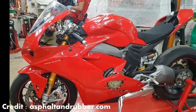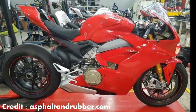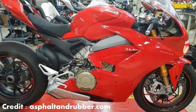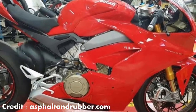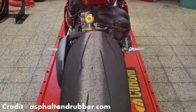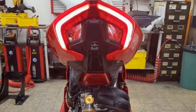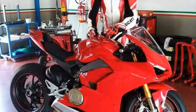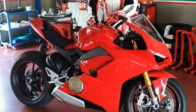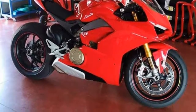By looking at these bike pics, it seems that the new Panigale V4 is more of an evolution of the current Panigale. And that's a good thing, because the current Panigale is the best looking bike on sale right now. Ducati has nailed it in the looks department with the Panigale V4. The bike looks gorgeous. But in this video, we will take a detailed look at the new engine which will be used in the Panigale V4.